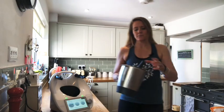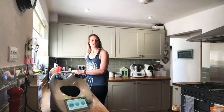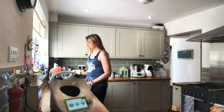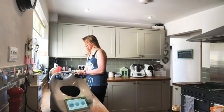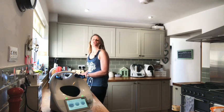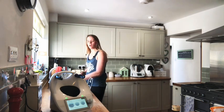Okay, lovely. So just need to give this a quick rinse out. There are a couple of options when you're cleaning your Thermomix. It actually has a pre-clean option, which is really, really intelligent. It works out how much dirt there is, particularly when you're doing caramelization with sugar. When you're finished cooking, the sugar goes really rock hard.